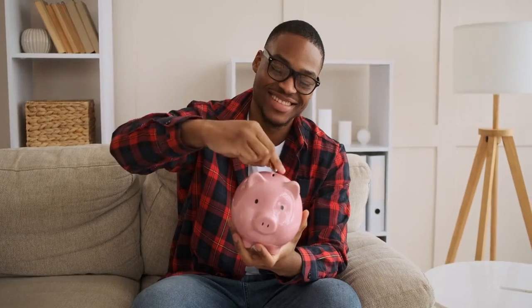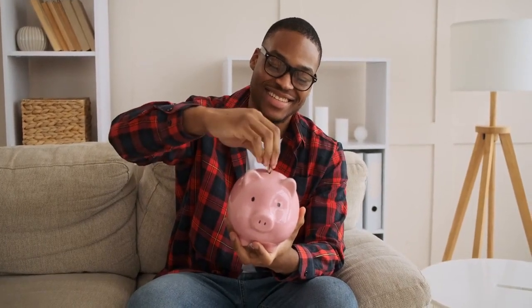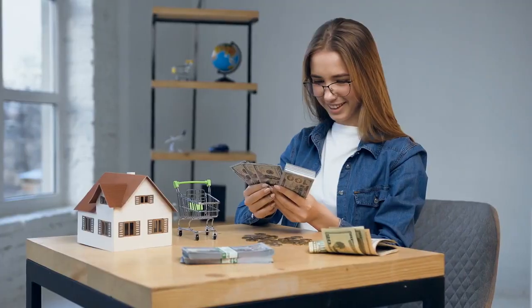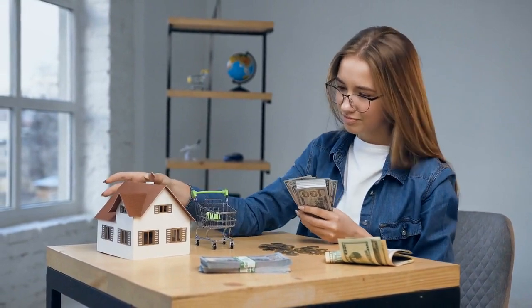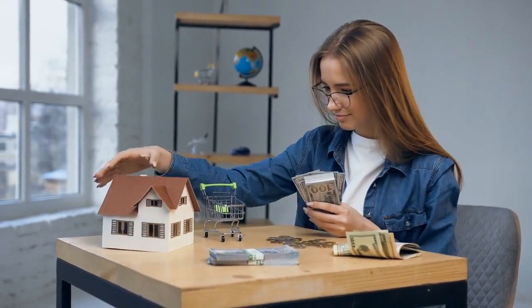Another challenge you can try is the Save the Change challenge. It is a simple yet effective way to save money effortlessly. When you make a purchase using cash or your debit card, round up the transaction to the nearest dollar and transfer the difference to your savings account.